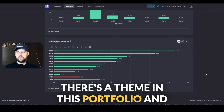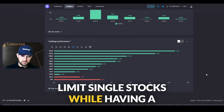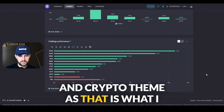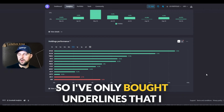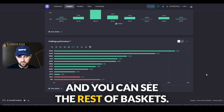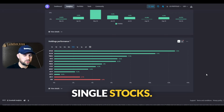There's a theme in this portfolio and it's very simple. Limit single stocks while having a higher exposure to baskets and a Bitcoin and crypto theme, as that is what I believe in long term. So I've only bought underlyings that I really believe in, watch the single stocks, and you can see the rest are baskets. And I really want to focus on baskets. I like them better long term than single stocks.